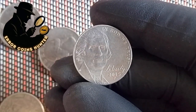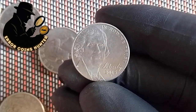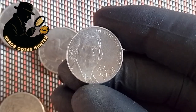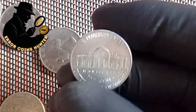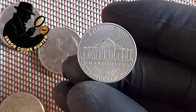Now, what should you look for if you're hunting for this coin in your own change? First, check the date. It must be 2015 with a clear P mint mark. And remember that Jefferson Nickels from Philadelphia didn't have mint marks from 1938 to 1964, but from 2005 onward they added the P. So you're specifically looking for that tiny letter.